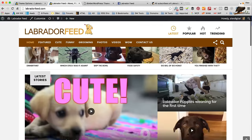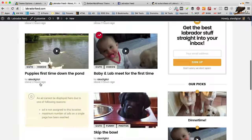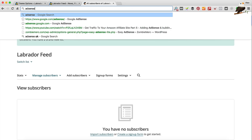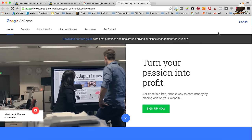But what we really need to do now is set the ads up, which is very important if we're going to make any money out of this website. So I'm going to use Google AdSense for that. So let me just close a few of these tabs. And I'm going to head on over to AdSense. I'm just going to type it in there, Google it. I'm already signed up. You'll obviously need to click here and sign up yourself. Let me just sign in.